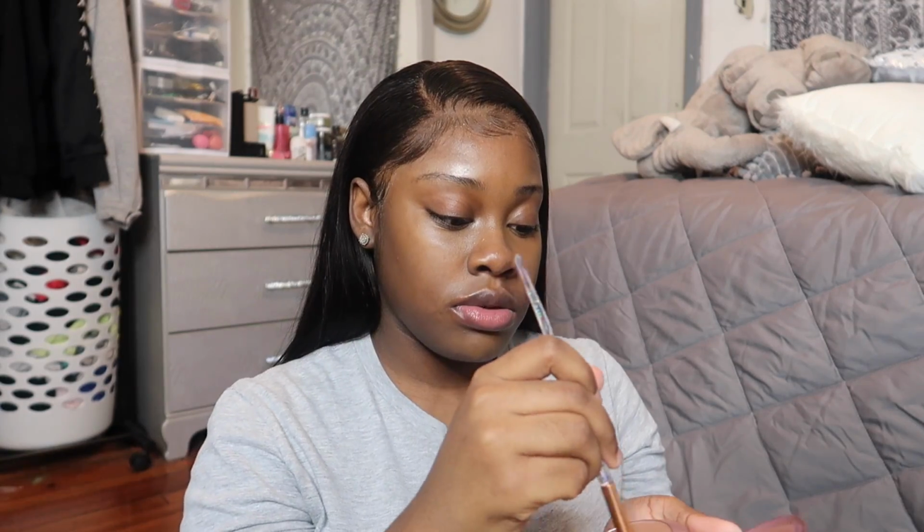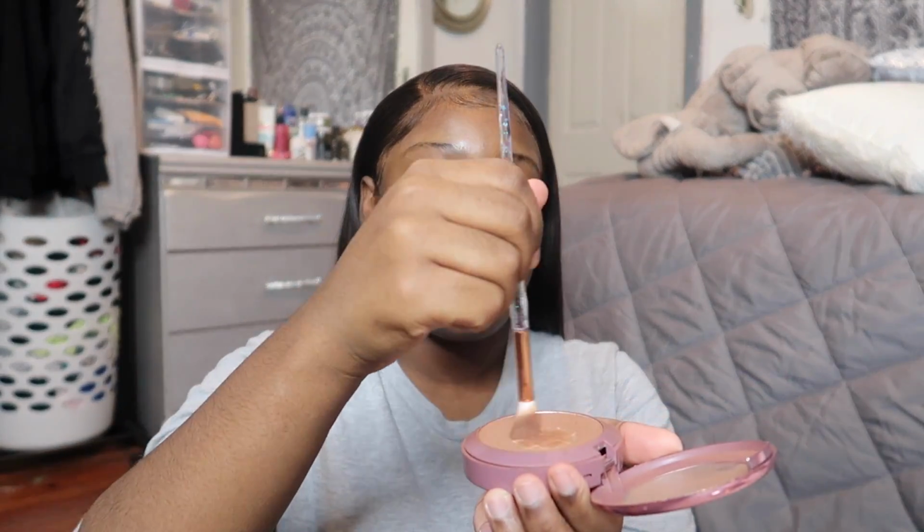Once we're done with that, I do like to go in with some powder and set it, because if you don't, you're just gonna look shiny, girl, and then it's gonna wear off and wipe off. So I am gonna set this with some powder. I got this powder from the hair store, sis, nothing expensive at all. This is Nika K, and it is in the color dark chocolate. I'm just taking a flat fluffy brush, dusting the excess off.